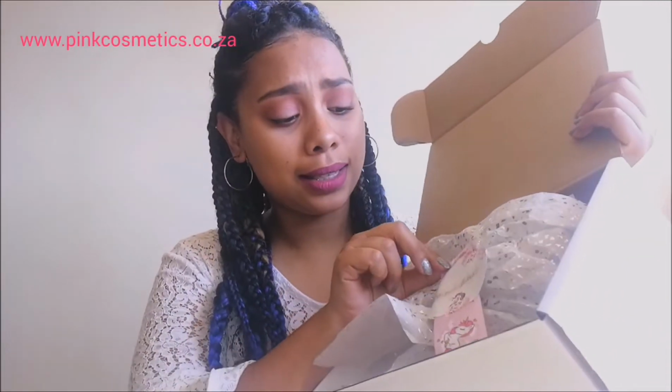So basically, this is what the box looks like inside out. It looks ugly, but it comes in this pretty little paper, and it has this little unicorn that says the Pink Collection, and I think it's so pretty. Then inside the box you get a few goodies, which I like.